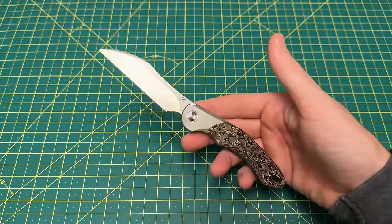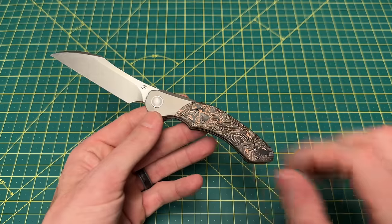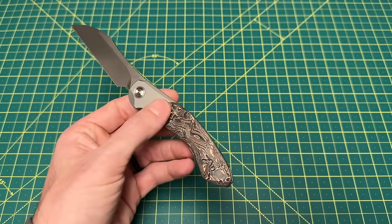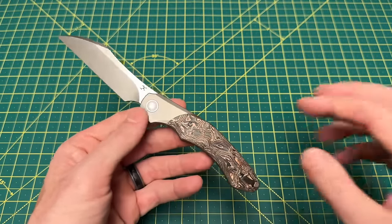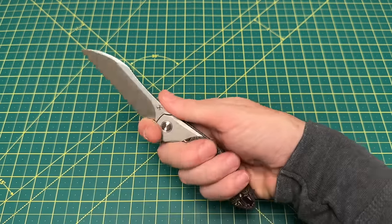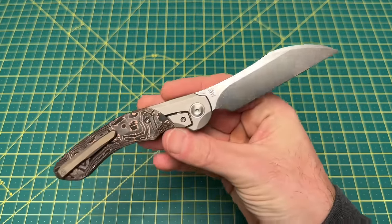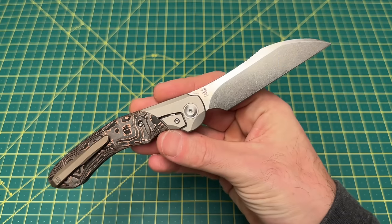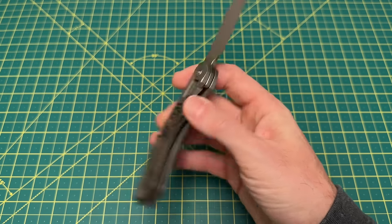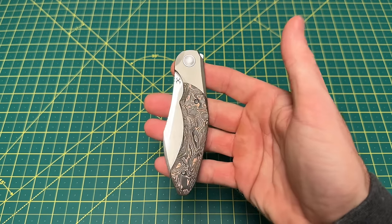This specific model is coming in at $199, but I believe there is a micarta version that's coming in at like $169 or $179, so right around that $175 mark. This is one of the smoothest, best executed concepts I've ever handled. Probably right up there with the Integra, which I just reviewed recently as well. Just an amazing knife. Great design from Paul Munko.